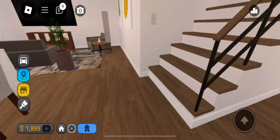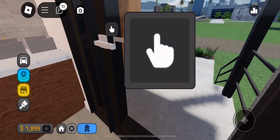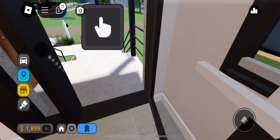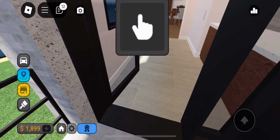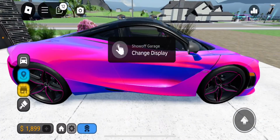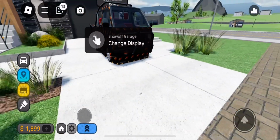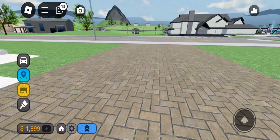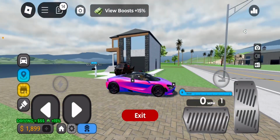Can we hit the chair? It should be outside. Yep, there it is. There's that nice McLaren. I'm just gonna put that one right there. Yeah, I think that one looks good. Let's spawn in my nice McLaren.